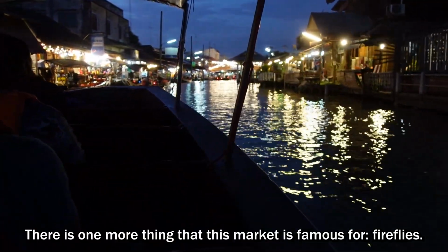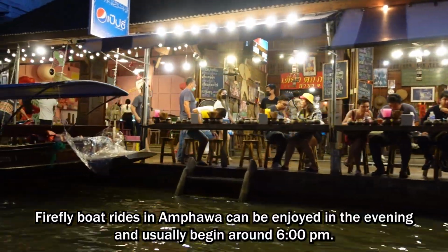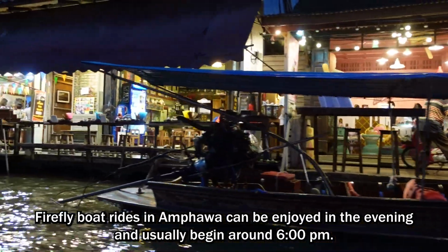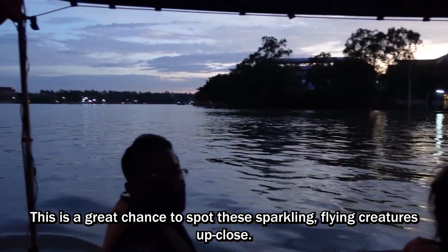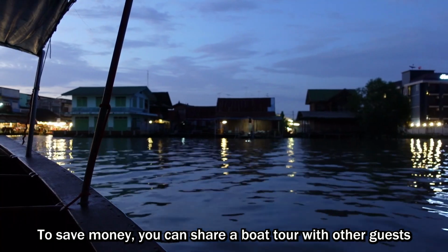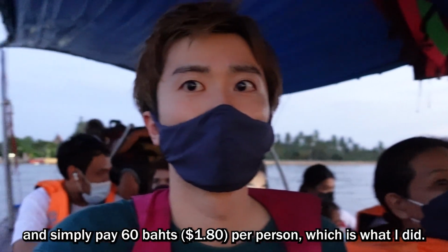There is one more thing that this market is famous for: fireflies. Firefly boat rides in Amphawa can be enjoyed in the evening and usually begin around 6 p.m. This is a great chance to spot these sparkling flying creatures up close. To save money, you can share a boat tour with other guests and simply pay 60 bahts per person, which is what I did.